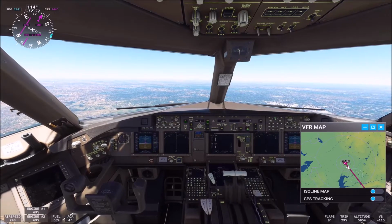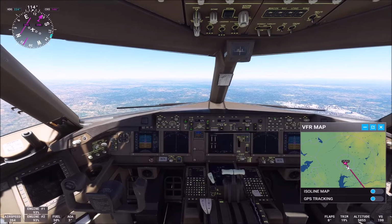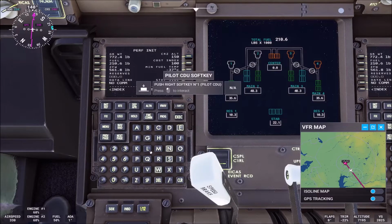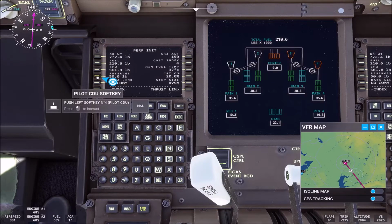Maximum speed 340. Let us have a look at our performance. Cruising altitude 36,500. No. Let us put it 15. Cost index always the lowest, the lower the better, because we gain speed like this. So let us say 4. Reserves, okay, let us say 15. Good.